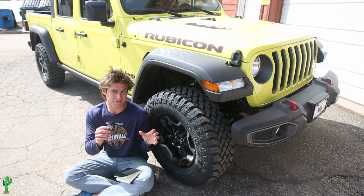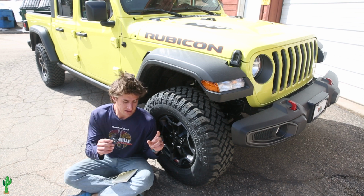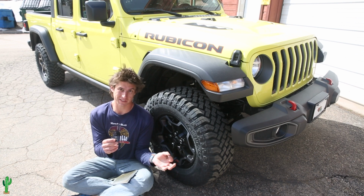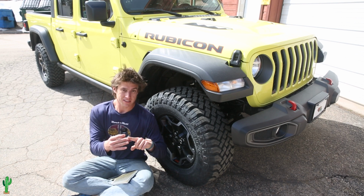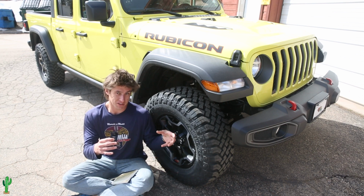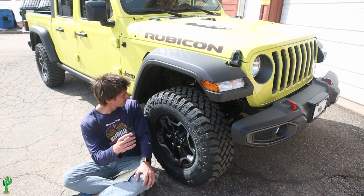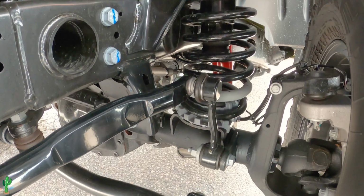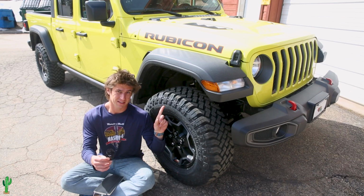Right, so we can't talk about the Gladiator without talking about chassis and suspension. So the Gladiator is a body-on-frame vehicle. We've all heard that, but what does it mean? It means your engine, drivetrain, suspension, steering, wheels, brakes, tires are all mounted to the chassis, and then a body is dropped on top. Just making sure. Yep. As you might imagine, we have solid axles front and rear, and then a 5-link suspension.